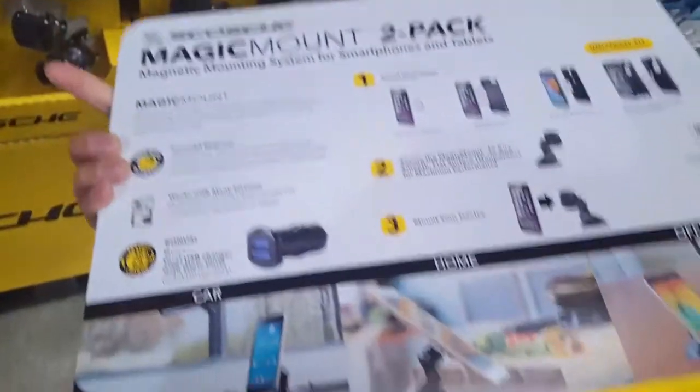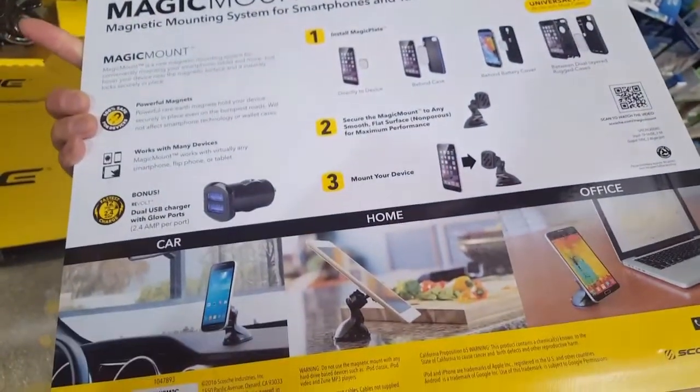It actually comes with two of those mounts, as well as about four of those small and big metal plates that come with it, as well as a fast charger, a 2-port fast charger, which is pretty neat.